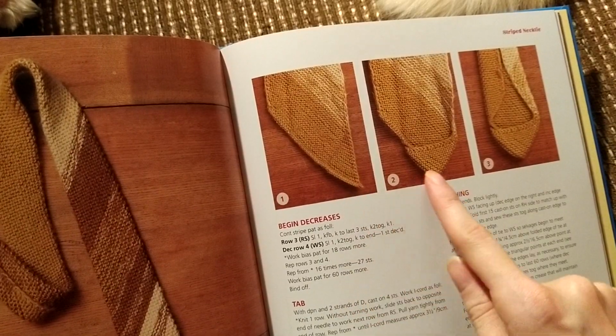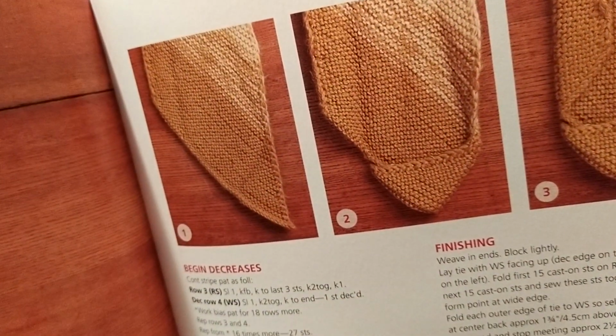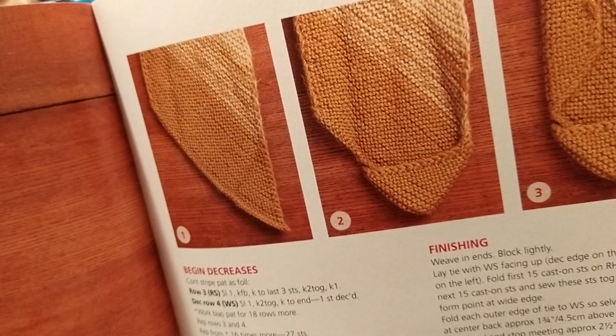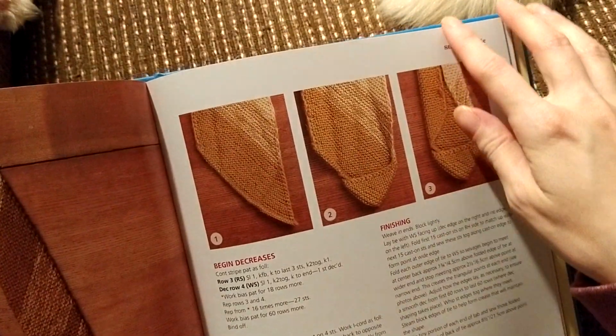I'm not sure what they're doing here. I think sewing up the cardigan. Oh yes, they're whip stitching it together to make a point on the scarf there.